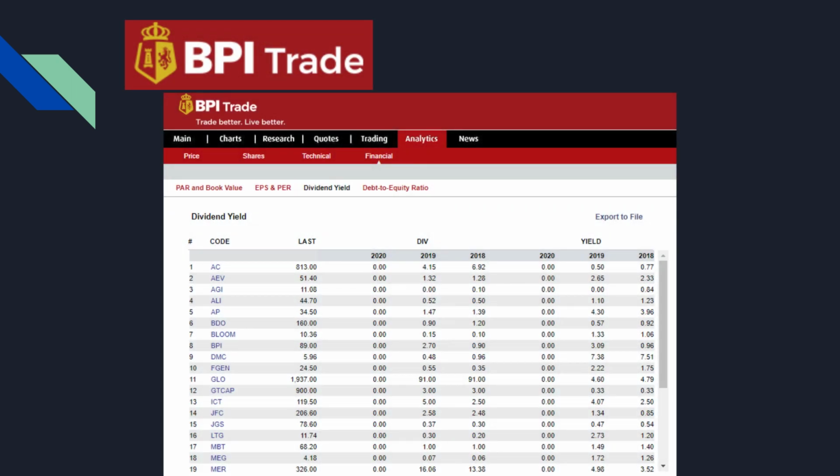Then this is another one of my favorite tools from BPI Trade. If you click on analytics, then financial, and then dividend yield, as I've said earlier, I'm a dividend investor, and these companies give out dividends, and you can see the yield here. And of course, you can also play around with all the tools here. There's par and book value, EPS and PER, and then debt to equity ratio. And you can also look up the price, the shares, and the technical data, if you want to look into that, then it's all in there.